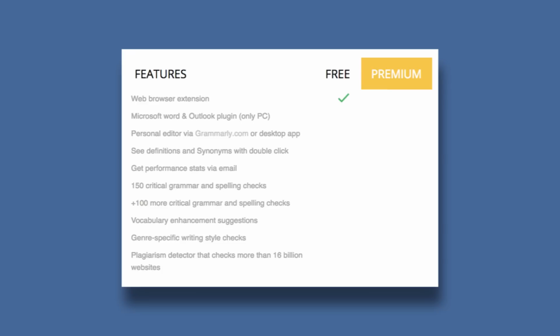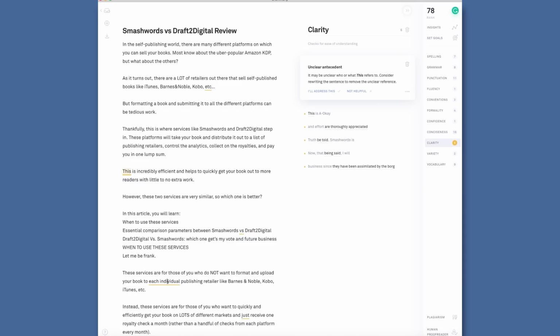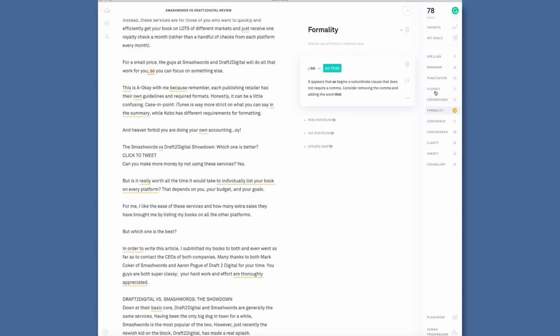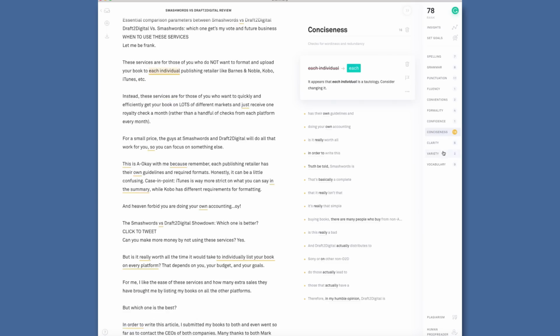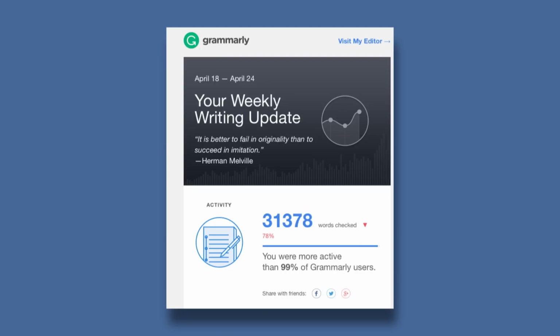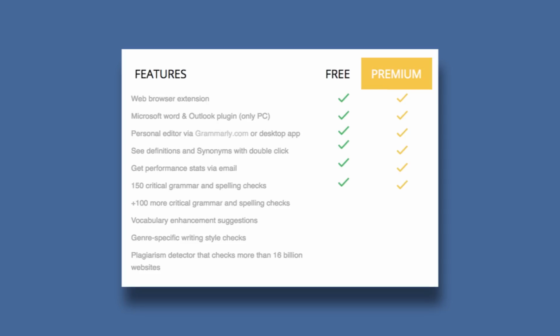With Grammarly, there are 2 different versions, free and premium. With the free version, you get access to the browser extension, the Microsoft Word and Outlook plugin, and the personal editor on Grammarly and the desktop app. Inside of those, you can check definitions and synonyms and get access to over 150 different critical and spelling rule checks. You'll also get your writing performance stats via email, which is pretty cool. With Premium, you'll get all of that, plus an extra 100+ more critical grammar and spelling checks.